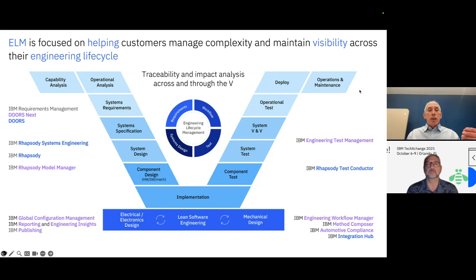Okay, so the Engineering Lifecycle Management Suite, that's ELM, helps with the situations I've been describing. This V model is typical for the design and development of complex projects. On the left-hand side, you have your different phases: your requirements, your analysis, your design, the earlier stages of your project. Then up the right-hand column, you have your verification, validation, and testing.